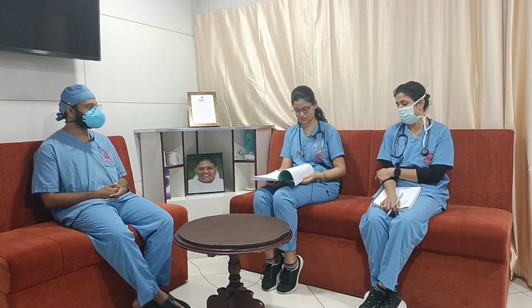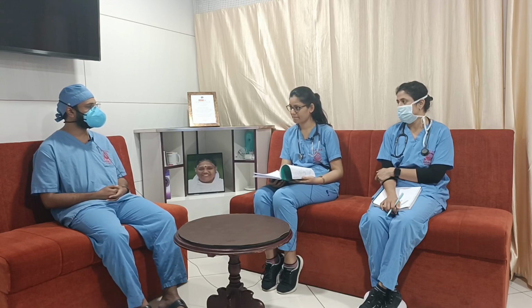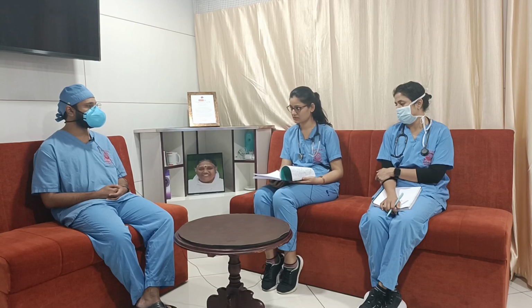On head-to-toe examination, head, there was no external injury. There was no history of loss of consciousness, vomiting, seizures, or any ENT. Any head injury was there? No, sir. No head injury, right? So, head and scalp examination was normal. Then coming to C-spine and neck, it was non-tender. Normal range of movement, and there was no neck swelling. Patient was moving all four limbs.